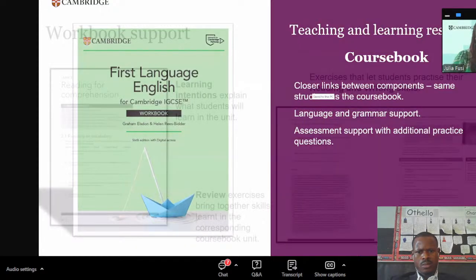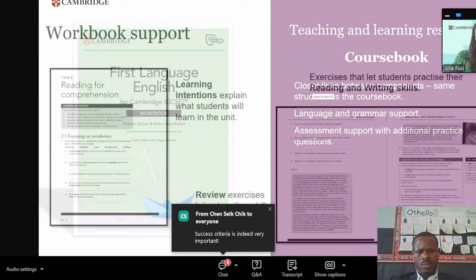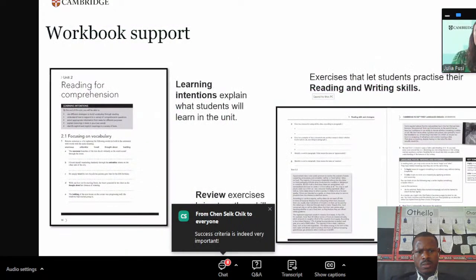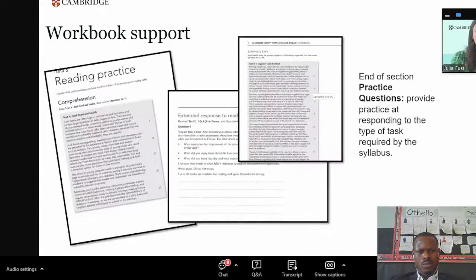The workbook is write-in and contains learning intentions at the start of each unit, which explain what students will be learning, as well as review exercises, which bring together skills learnt in the corresponding coursebook unit. The exercises throughout let students practice their reading and writing skills. And then similar to the coursebook, we have a reading practice unit and a writing practice unit. This provides further opportunity for students to practice responding to the type of tasks required in their assessment.